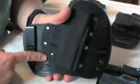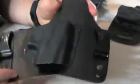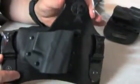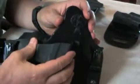The two I'm looking at today are the Black Mamba by Concealment Solutions, and the Crossbreed holsters. These are their inside-the-pants holsters. Very, very similar. Big metal clips, Kydex body, leather backing. Now, let's start looking at what the differences are between the two.